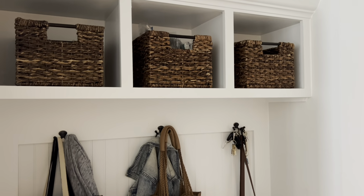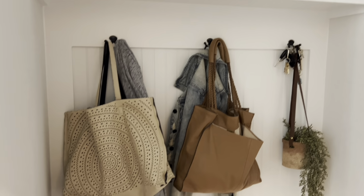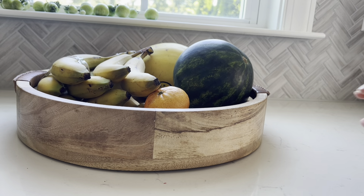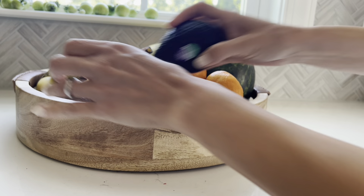And then this is our actual drop zone. So again, I utilized some storage space by putting baskets in those top cubbies, and then I also put a basket on the bench here where my kids keep their helmets and knee pads and all that fun stuff for when they are active outside.